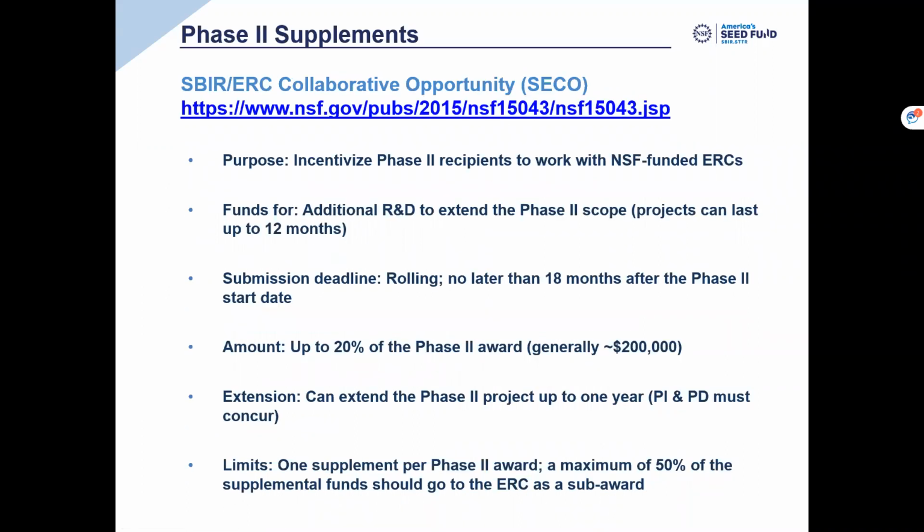The next supplement is what we call SEGO, which is a nested acronym that stands for SBIR ERC Collaborative Opportunity. And this is basically a supplement intended to incentivize you to work with an NSF-funded engineering research center. Engineering research centers are large multi-million-dollar awards to universities, typically, to create centers of research excellence in various areas. The goal here is, again, to pick an ERC where the capability of that ERC is really important for your particular phase 2 scope. The amount is up to 20% of your base phase 2 award, which for most of you now is $200,000. And it can extend the phase 2 project up to 1 year if everyone agrees.